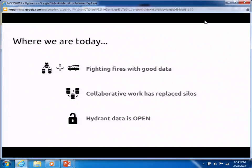We've also got this collaborative work going on with the county, with CGIS, fire, water, IT. Everybody's working together and getting together, and everybody's invested in making this solution long-term. So we're excited about that. The idea of these silos forming is just not going to happen again.